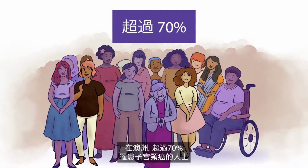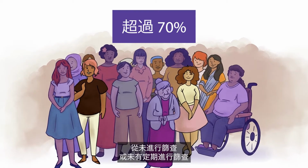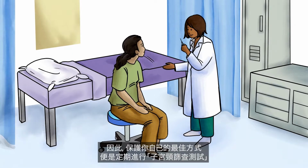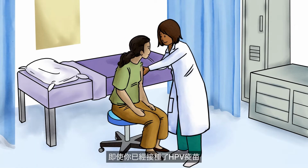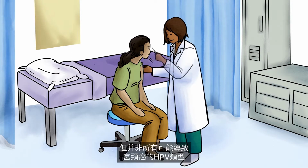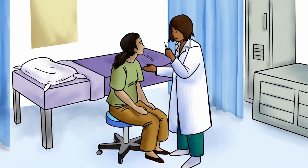Over 70% of people who get cervical cancer in Australia have never been screened or haven't been screened regularly. So your best protection is to have regular cervical screening tests, even if you've had the HPV vaccine. The vaccine protects against some, but not all, types of HPV that can lead to cervical cancer.